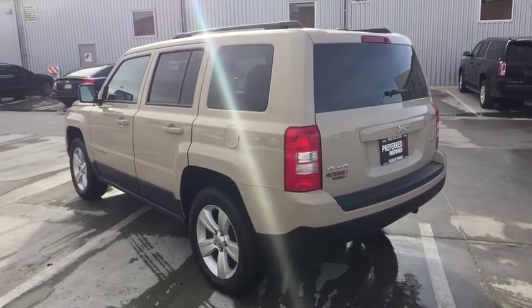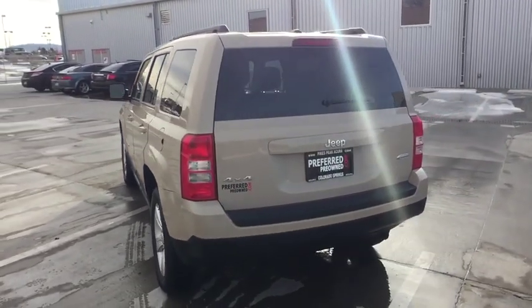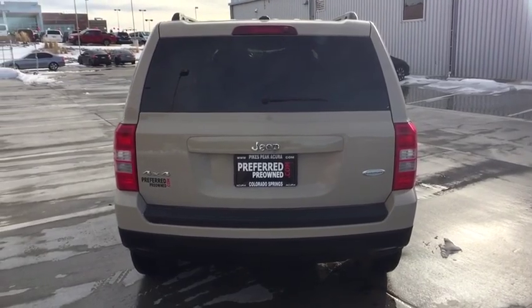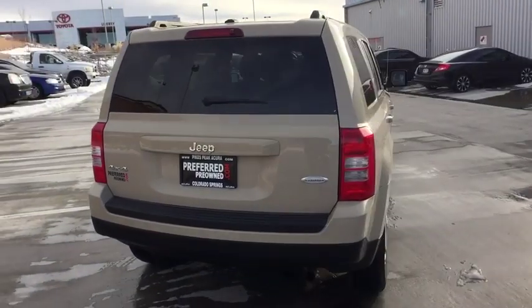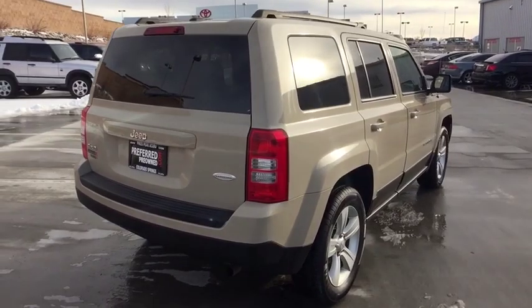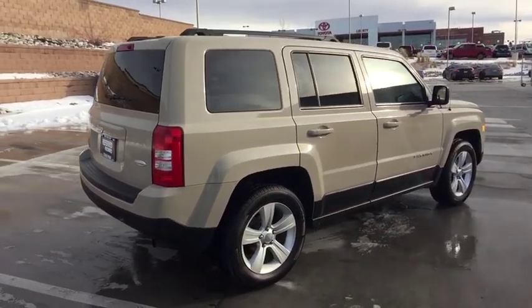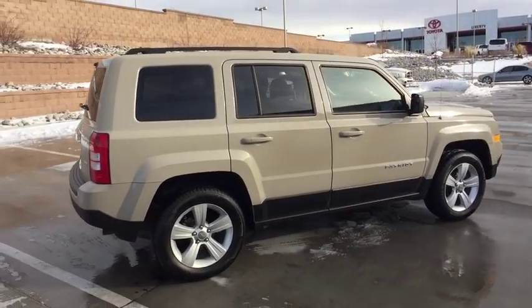Here are some of this vehicle's great options. Traction control, Bluetooth, power steering, cruise control, heated driver's seat, power windows, remote power door locks, fog lamps, tachometer, head-up display, heated passenger seat, tilt steering wheel, rear wiper, power heated outside mirrors, privacy glass.